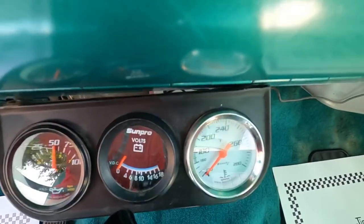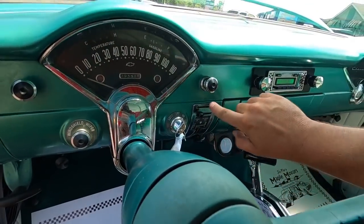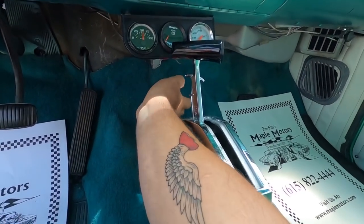I did this walk around video before I left the lot, so the engine temperature has not come up yet. She's still cold. I'm just putting this segment at the end. Waiting on the wife, really.